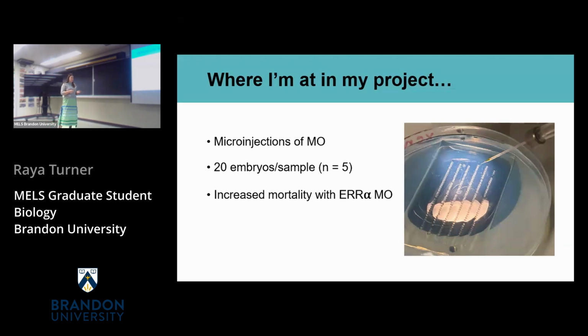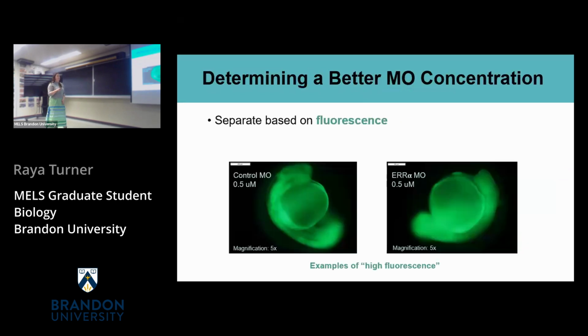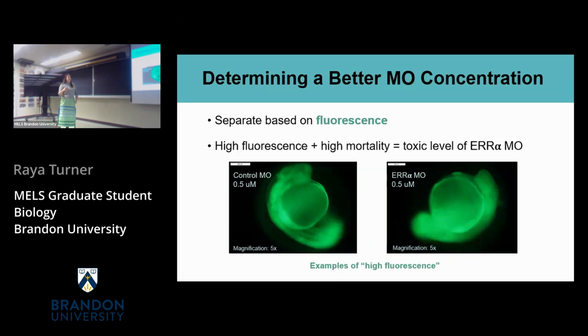Unfortunately, I have been noticing some increased mortality in my group injected with the ERRa morpholino versus the control. So now I need to determine whether that concentration of the morpholino is accurate for my studies. To start evaluating this, I was separating the morpholino injected embryos by fluorescence. As you can see here, this one was injected with the control morpholino, and this embryo was injected with the ERRa morpholino. Essentially the idea behind this separation is that if they're exhibiting high fluorescence as well as a high mortality rate, my concentration of the morpholino is too high and I'm getting too extreme of a reduction.